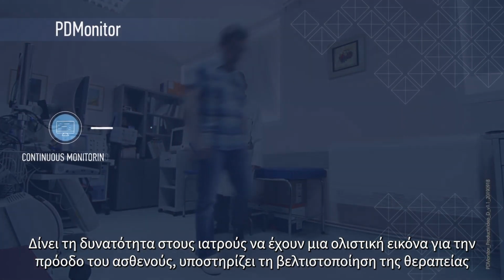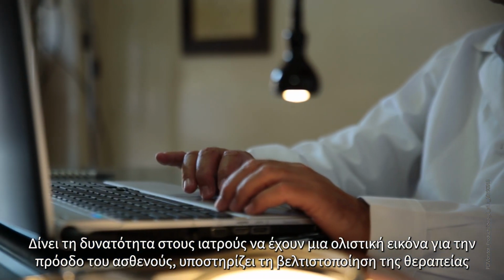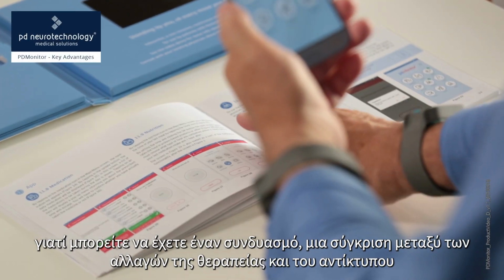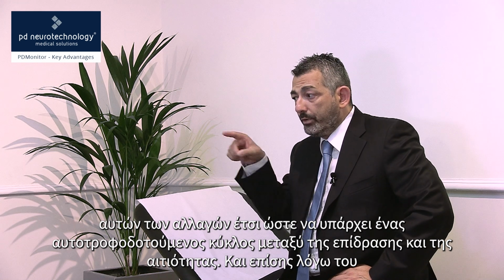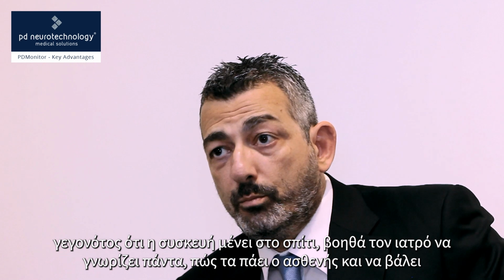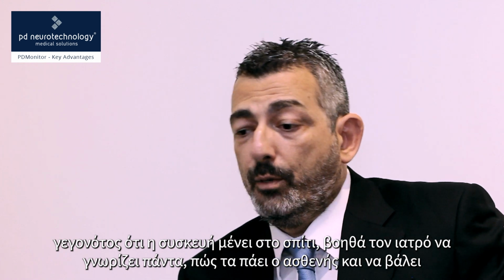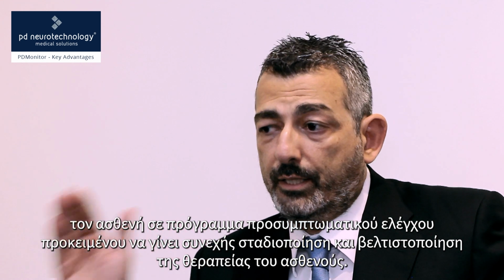It enables the physicians to have a holistic view of the patient's progress in the disease. It supports treatment optimization because you can have a comparison between the treatment changes and the impact of those changes so that there is a self-virtuous loop between impact and causality. And also, because the device stays at home, it helps the physician always know how the patient is doing and put the patient on a screening program in order to do continuous staging and treatment optimization of the patient.